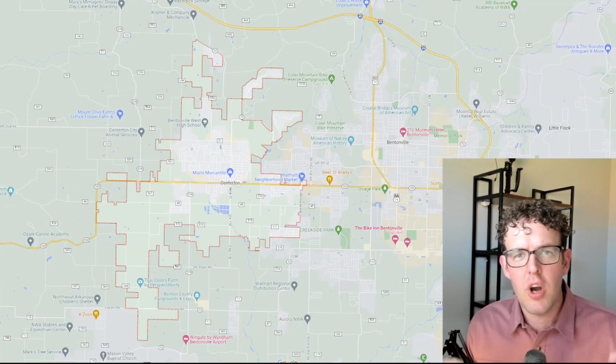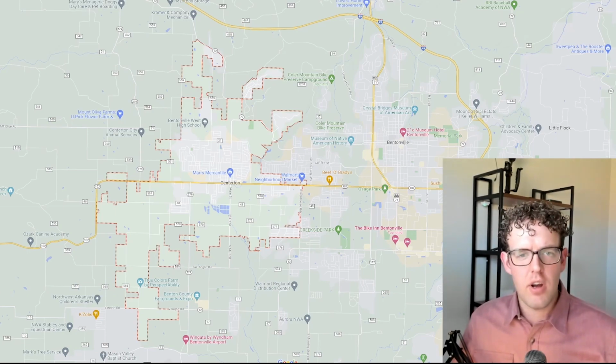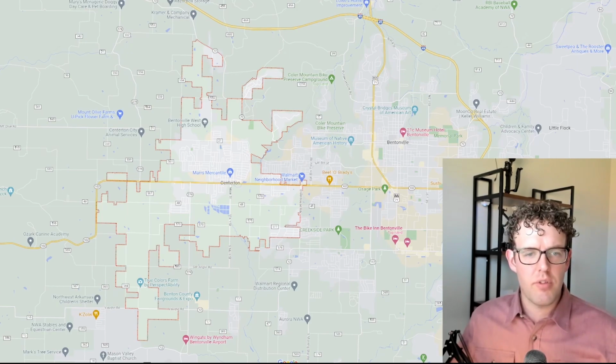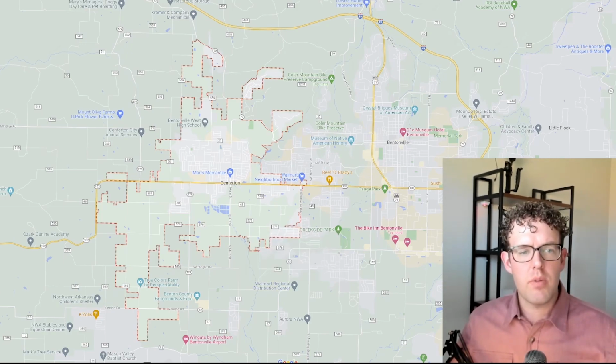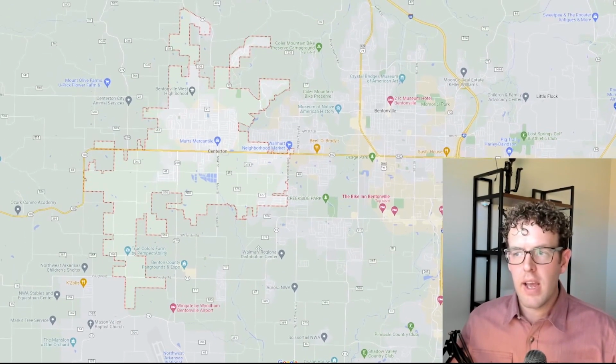Just to give you some context of where Centerton's at, just in case you didn't know, it's just east of Bentonville. You're still in the Bentonville School District, as we've mentioned. The first townhomes we were in the north side of Centerton. The other two were just south of it. And then the second one was down here by the Aurora NWA, and so it was closer to the airport.